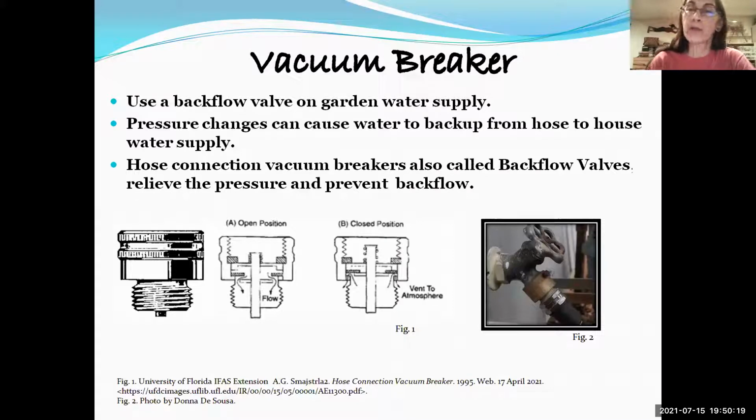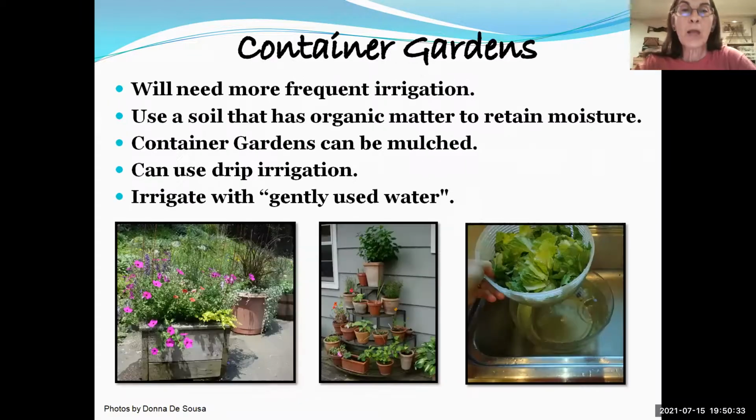And you don't want to bring bacteria, soil, junk into your water supply. These are very inexpensive. Just get one of these and stick it in between your water source at your house and your hose to protect your home water supply.